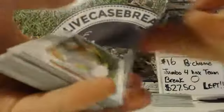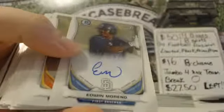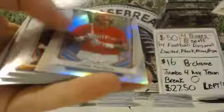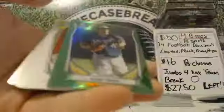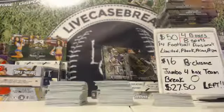There's a Puig Mini and Edwin Moreno for San Diego. The Padres. Like a refractor coming, and it is Jose Pujols out of 500 for the Phillies. Steven. Johnny Gray, fire die cut. There's a green Cody Reed for Kansas City, 72 out of 75. Dahl and Bradley die cuts. Gotta be some autos popping up here.